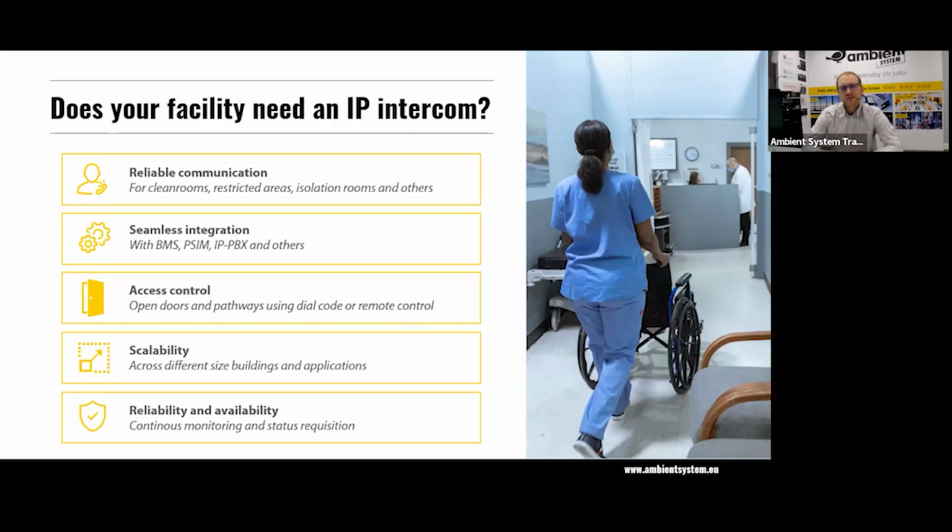Scalability, again, this is thanks to the common use of IP standards and its overall environment. It's easy to extend the intercom system. It's easy to add additional units. If you are using the backbone network of the facility to decrease the cost of the implementation, we just add an additional edge switch, and with a little bit of configuration, we can surely add new devices in different parts of the building.